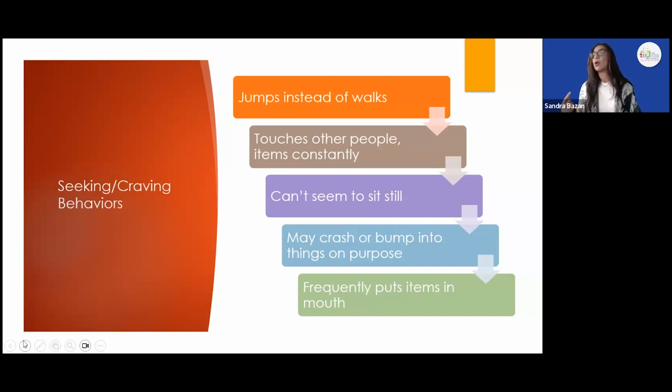A lot of our students are still in that oral input stage where they're exploring through their mouths. Their clothes are in their mouths, their hair is in their mouths, and that's an orally seeking behavior, right? So you can see a lot of the behavior part of sensory processing disorders. I can see a child jumping up and down and understand, wow, that's a behavior, but the root cause of it is the sensory input that child is seeking, right?